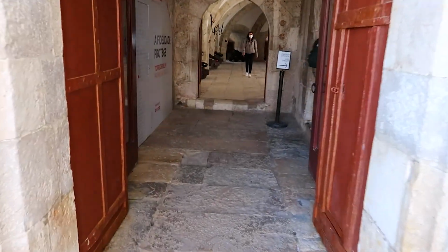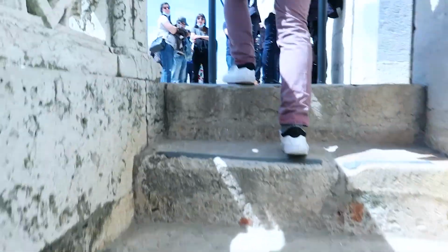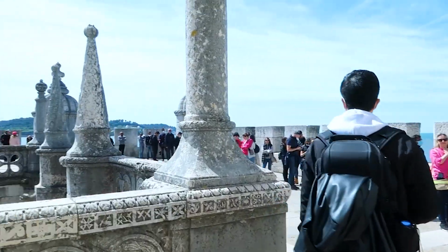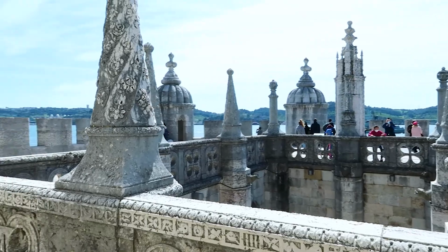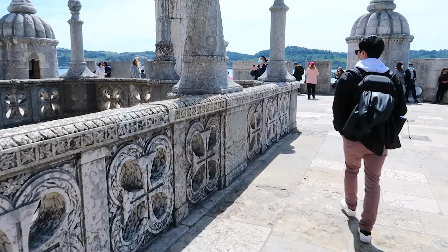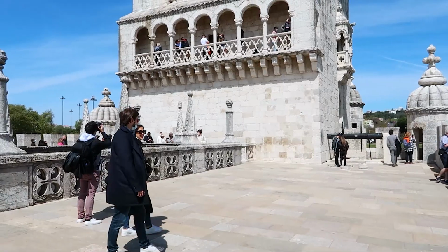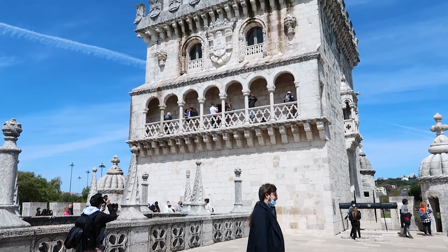However, it's also seen its day in war, most notably against France in 1831, where French ships exchanged fire with the tower. The tower was designed by Francisco de Arruda between 1514 and 1519 and is one of Portugal's proud jewels of architecture from the reign of King D. Manuel.